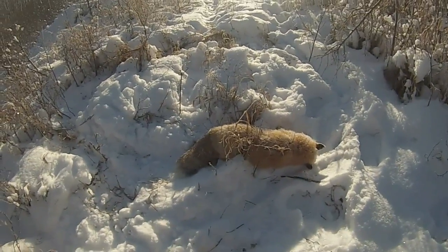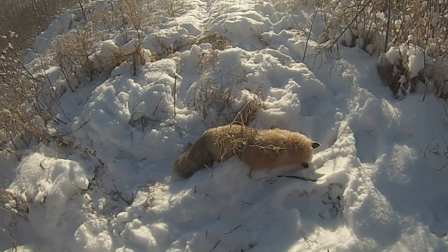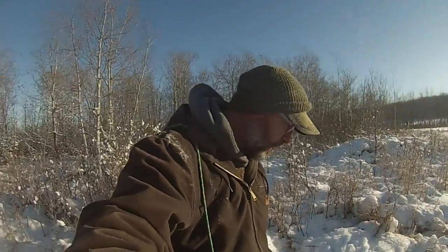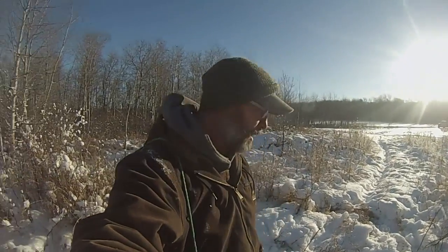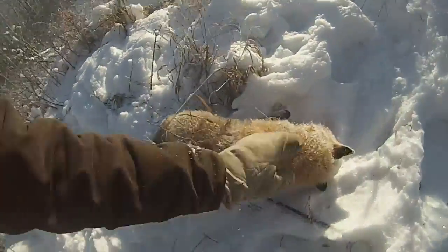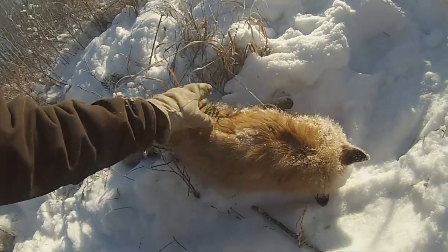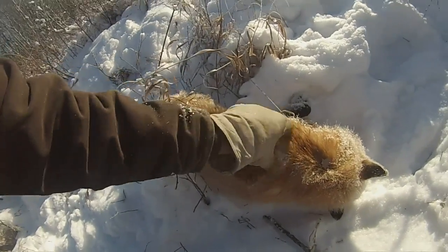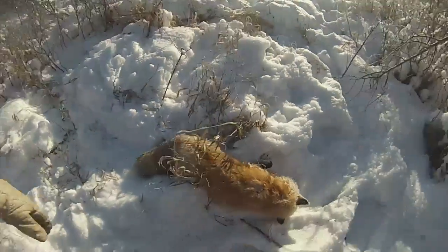So this is a spot where I caught the red last year. I say for years I never caught reds at all. But now that I've been taking the coyotes out, of course the fox are coming back, and I'm getting a few. So this is like a good sized one. That's good. I was nervous when I saw those ravens. That's still pretty soft. I'll get that skinned out this afternoon.